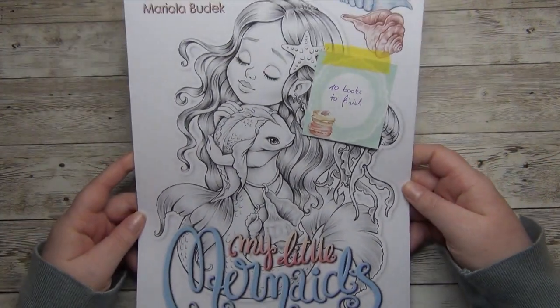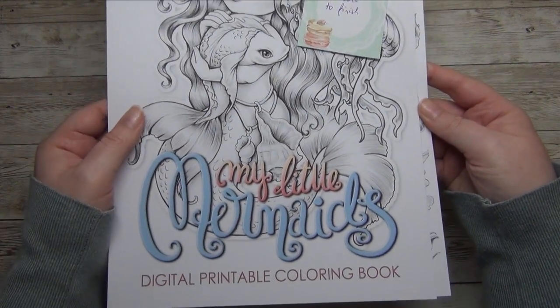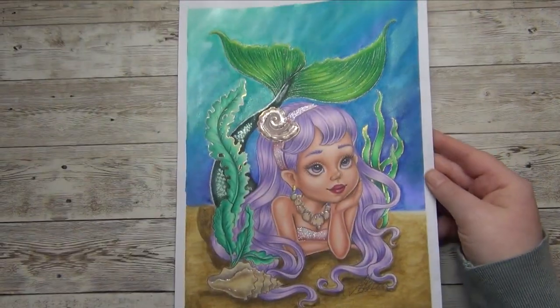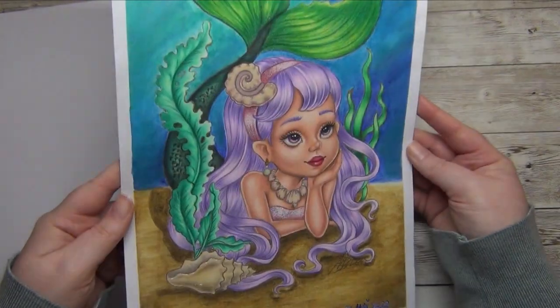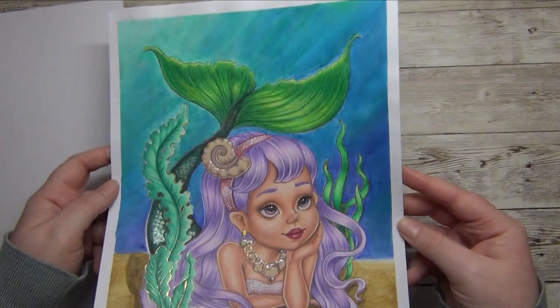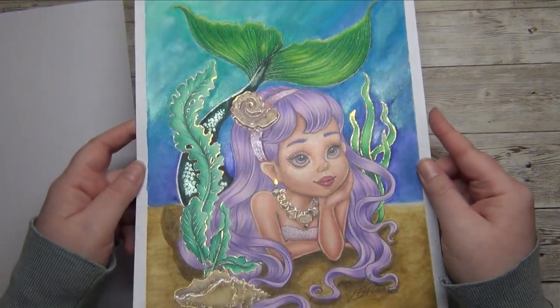And PDF coloring books. I want to start with Mariola, My Little Mermaids. This is a digital printable coloring book, and in this book I had colored 2 images, as this is also one of my 10 books to finish. So I have worked on this one here. Background is done with Gelatos, so quite a bit of glitter here.